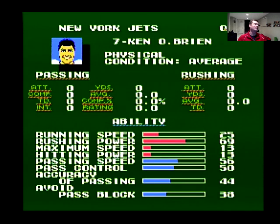Ken O'Brien, 13 maximum speed, not a scrambler.